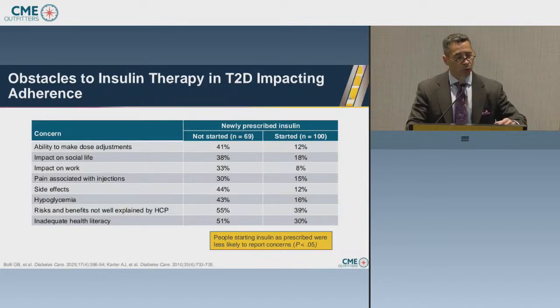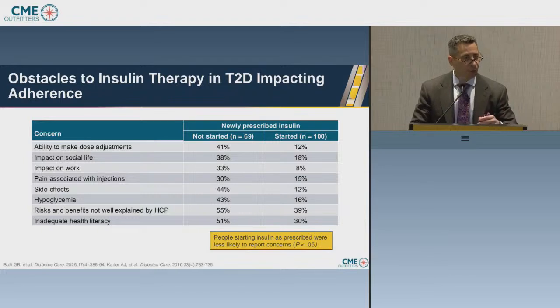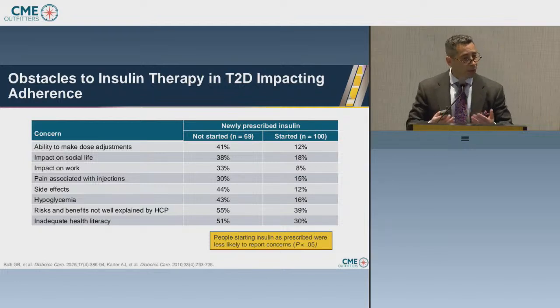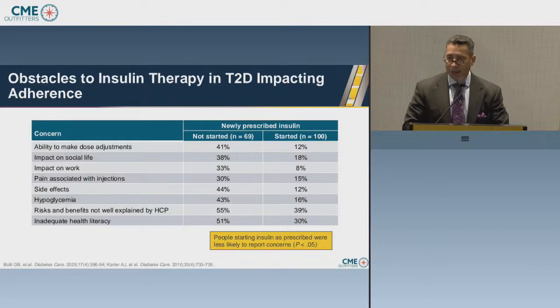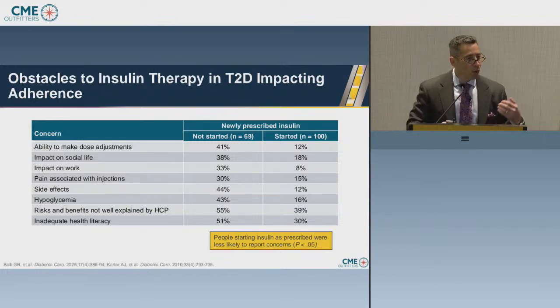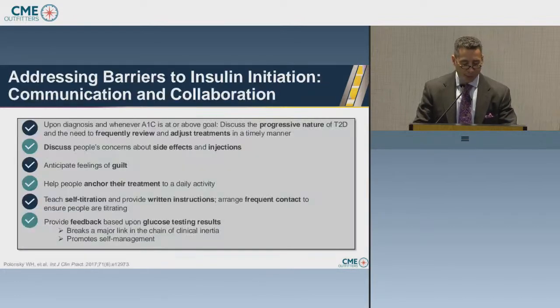So even though we're trying very hard to get our patients to goal, I think we really need to emphasize and explain to them the true benefits of utilizing this agent. Sometimes if you're thinking about initiating insulin therapy, bringing them back and spending a tremendous amount of time dedicated towards insulin therapy might be the appropriate thing to do, particularly with those who may have some health literacy challenges. And that's what we see here at the bottom of the slide: sometimes patients really don't get it. They don't understand the disease state and what the impact of diabetes actually has.